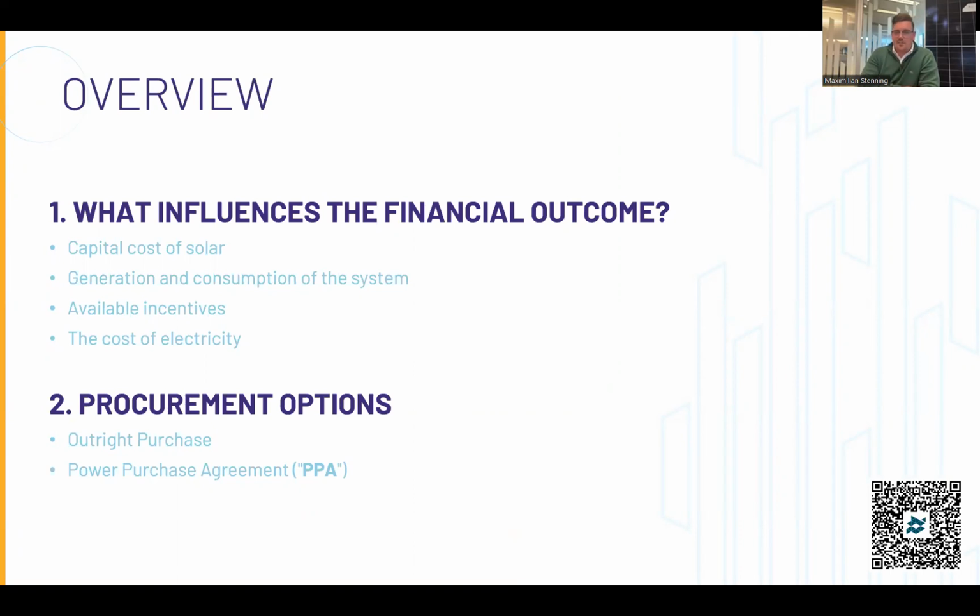These include adding tilt frames or things like trackers, which drastically improve the generation. Other items that impact the financial outcomes are incentives such as STCs, LGCs, and VEECs, which are dependent on the size of the system or your location. And the most critical piece is the cost of your electricity. To round it out, I'll come back and take you through 2 procurement options, being an outright purchase and a power purchase agreement, as well as show you some real-life commercial outcomes of these 2 methods.